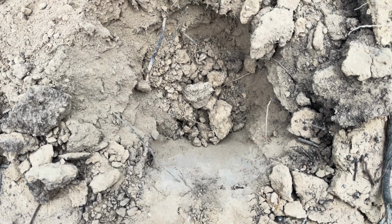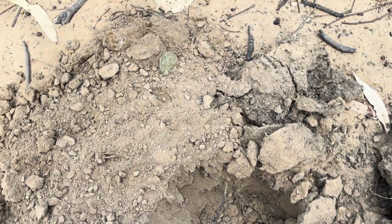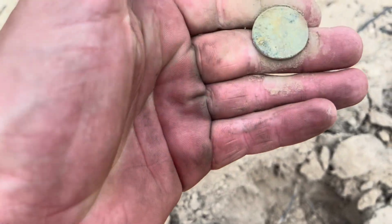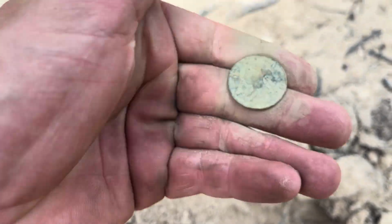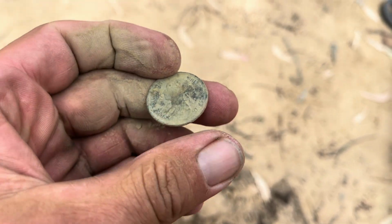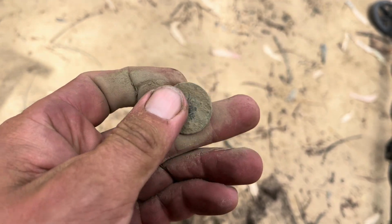Anyway, I had a 20 down here, and it was pretty quiet and not a really good signal, but popped him up. Whoops! I may have just found a halfpenny, so I reckon I've just given you a little nick there, but we can see Queen Victoria there. There's a bun head, so let's see if we can get a date on this side.